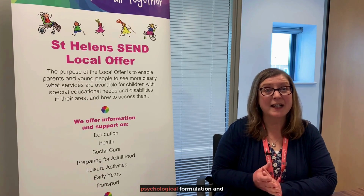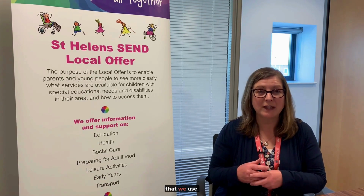So it helps us think about what helps them learn, what support they might need, what they like and what they hope to do in the future. And we put this together as a psychological formulation, and that's based on all the information. So what parents and carers have said, what staff in school have said, but most importantly what children and young people have said, and the information we've collected from the tools that we use.